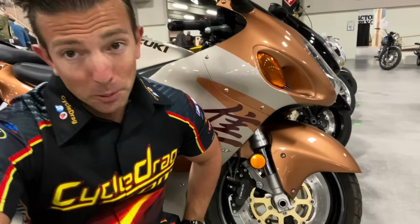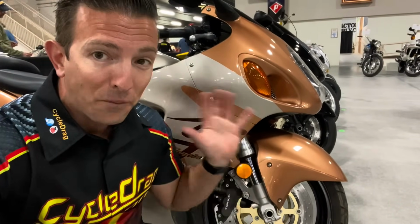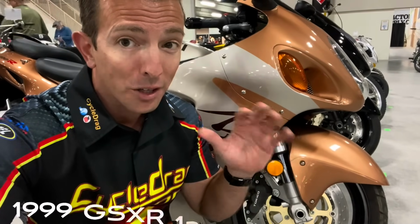Yeah, this decade has produced the Gen 3 Hayabusa. I think that's a good looking bike. And how about the Gen 1? Finally found the iconic machine we're looking for. This is the one that started it all for the Suzuki Hayabusa in 1999. This one with a tick under 7,000 miles.